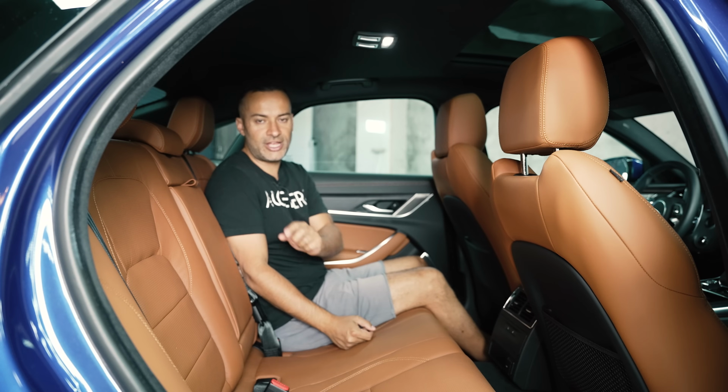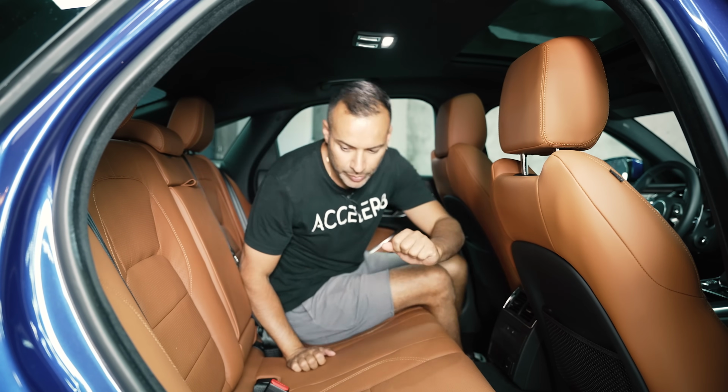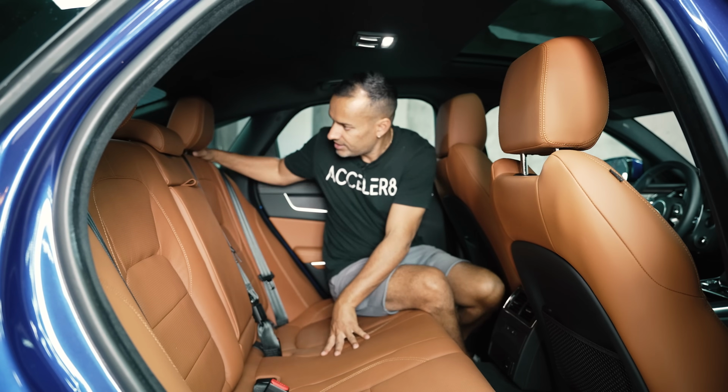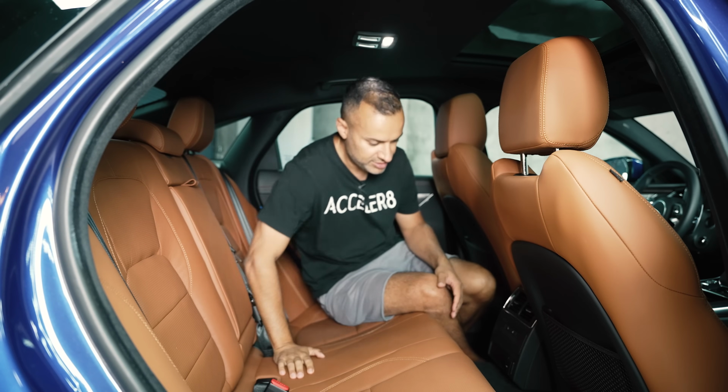Now these seats do fold down, but the only way to fold them is from the trunk. I wish there was something in here that I could pull to have these seats fold down. They just don't come down. There's no lever, there's nothing here for me to pull it down.